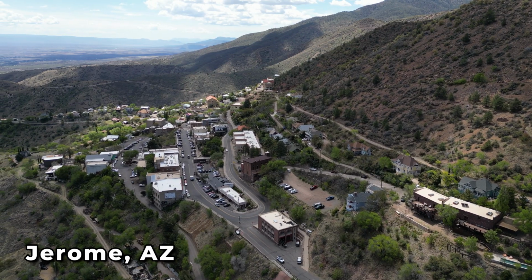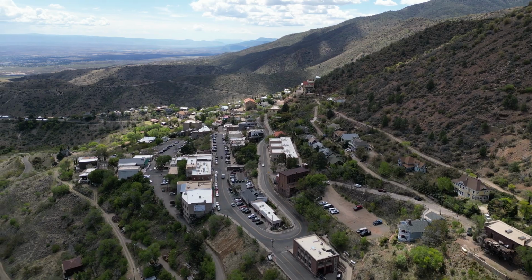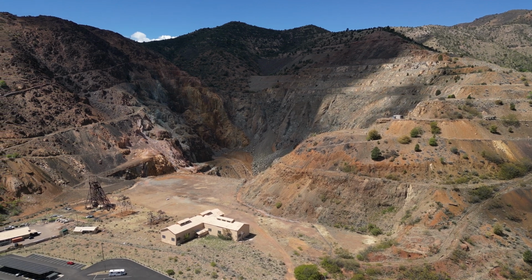Once in Jerome, if you hang a left at the fire station, it takes you to a parking lot in front of the massive United Verde mine. This mine was started in 1876 and stopped production officially in 1953.